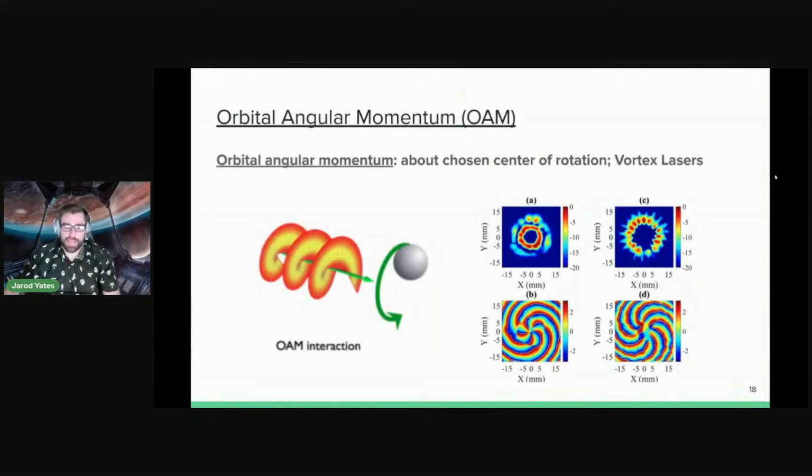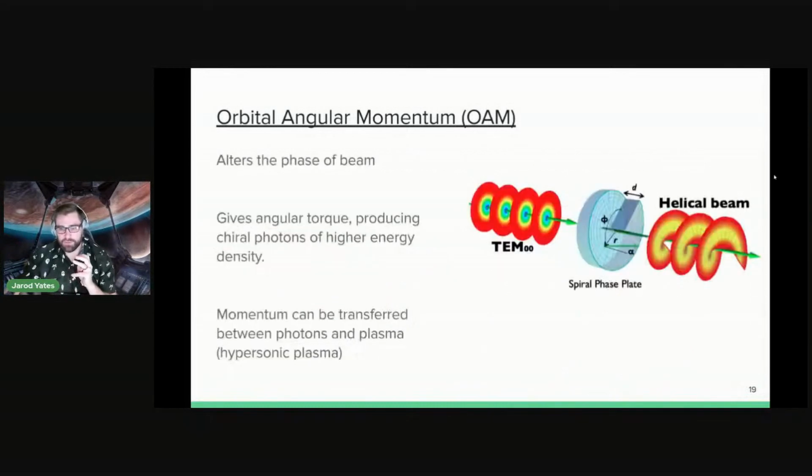All right, so to break this down, orbital angular momentum, it's a vortex. You shine a laser, it puts a twist on that laser, and because you put a twist on it, you get higher energy densities at the center. In order to create a twist on it, it has to go through some kind of medium that's going to change the phase of the wavefront. So instead of having pulses, you're going to have a continuous spiraled laser beam. The momentum can be transferred back and forth between the plasma and this laser beam. Very important.